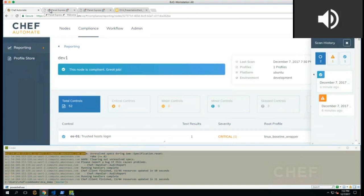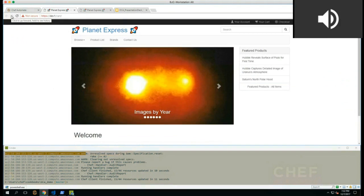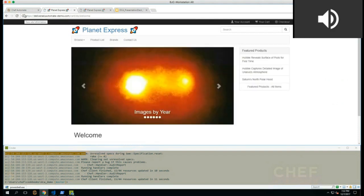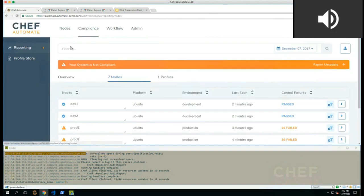Of course, if we've applied a fix and we're now compliant, but our site doesn't load, we might have a problem. Last step, of course, to make sure I can still browse around, everything's looking good. Planet Express can continue selling their space prints unhindered by this update. Excellent. So with that, we now have some progress.